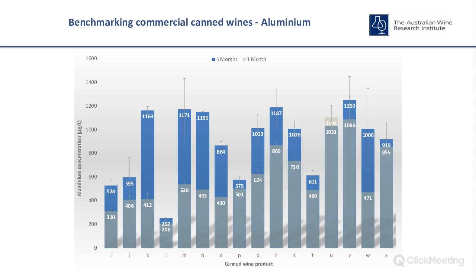The grey coloured bars is essentially what we measured as soon as we received the products, and the blue bars represents what the level was at 5 months in package. So apart from maybe a couple of products, every single one has shown an increase in aluminium, and a steady increase over that period as well.